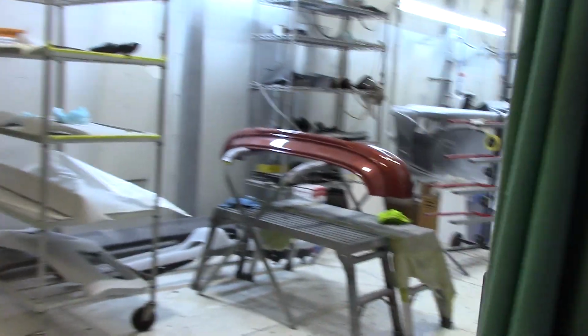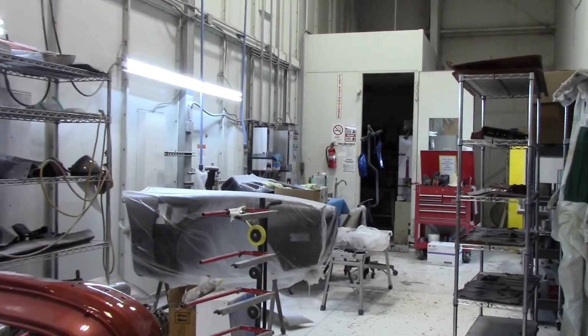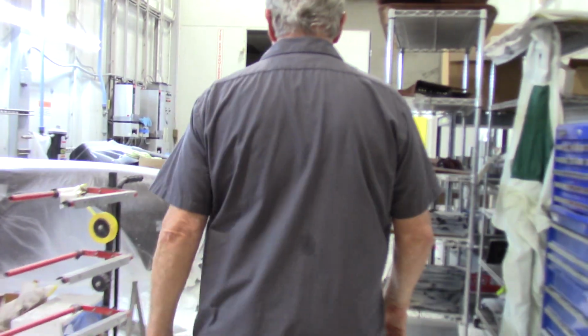We move this way. We go from the body shop to the paint shop, and then the paint, we've got a booth that we can put a 45-foot motor coach in and close the doors and paint it.